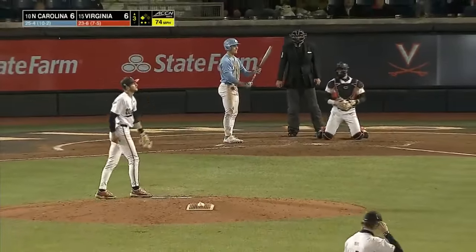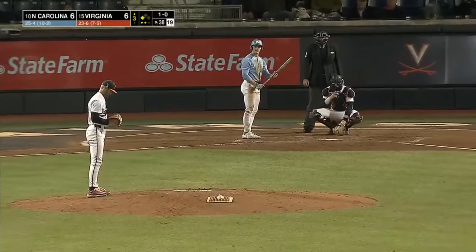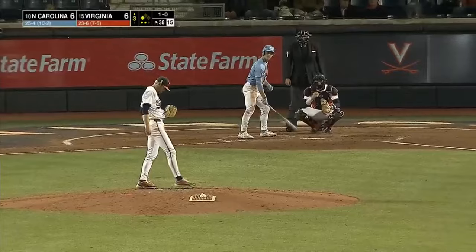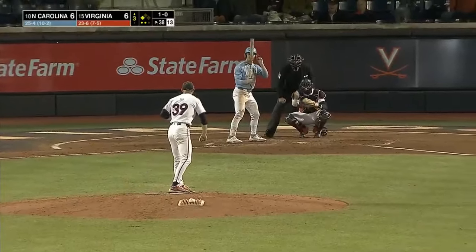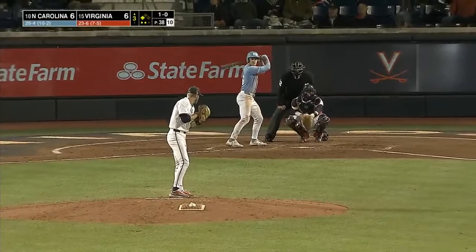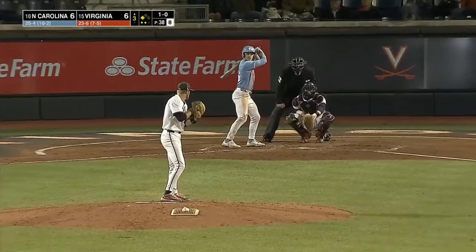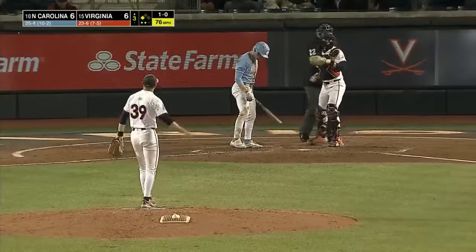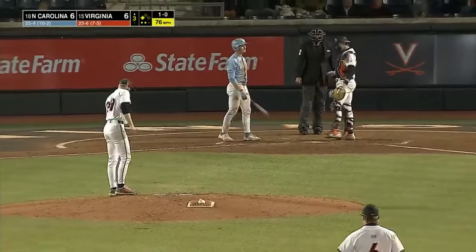We're in the third. That's incredible. I don't hear that too much. No. I mean, if you told me that was the case over the course of the game, I'd be like, yeah, you know, that happens. But we are in the top of the third inning. Strike, it's 1-1.